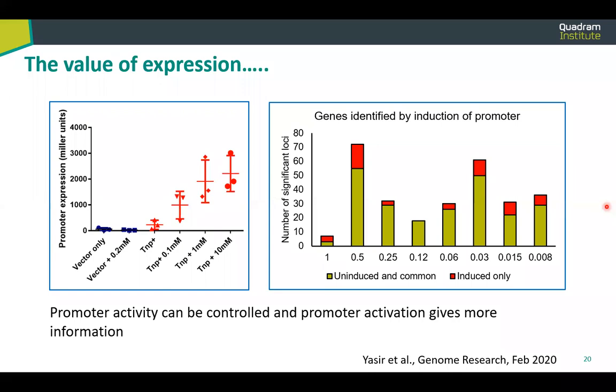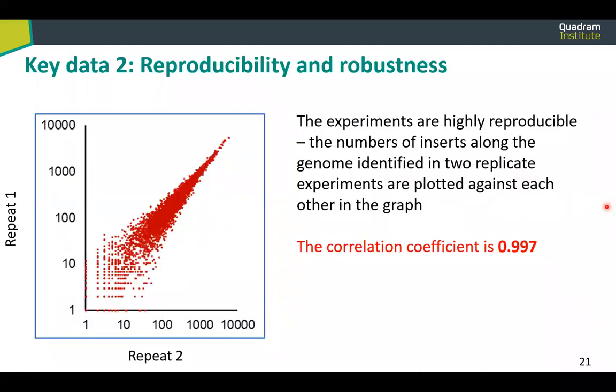Okay, so just a few more slides, hopefully to convince people that this approach is useful and the data is meaningful. One of the questions that we're asked a lot is, how reproducible and robust is this? What we have here is a mapping of the number of reads present within each different gene that's been annotated along the genome in two independent repeats compared against each other. And actually you find that the data is very, very robust. It reproduces very, very well, and you have a very high correlation coefficient.